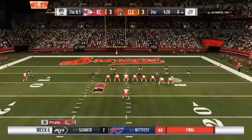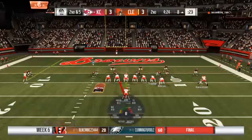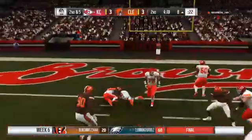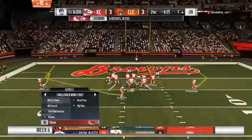The defensive line, though, they've got to figure out a way to out-leverage the guys up front because the offensive line is winning at the point of attack. And they'll try the ground game here with the running back. It's an 8-yard pickup, and it leads to a 1st and goal.